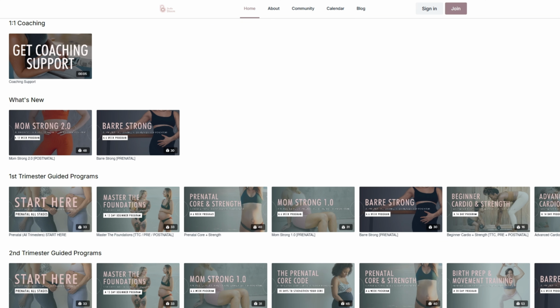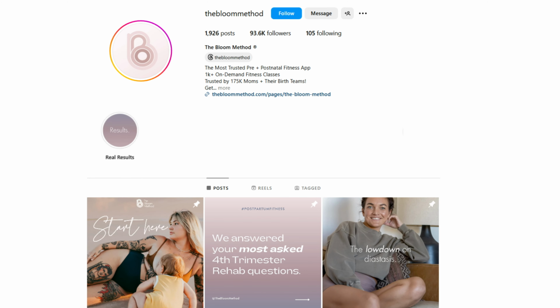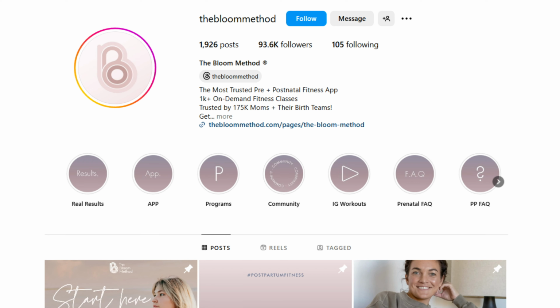Share the value that people are going to get from you. Help them see where you're going to take them in order to get them interested. Use interactive formats like live videos, stories, and polls to keep the conversation going. Opening up a Q&A on social media is a great way to answer questions and address objections that are keeping people from joining. The Bloom method uses their Instagram highlights really well to promote their memberships with before and afters, information about the app, and FAQ highlights right there at the top of their profile.